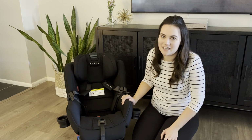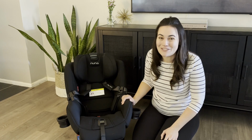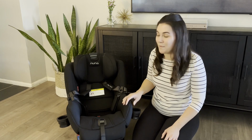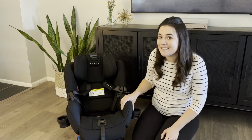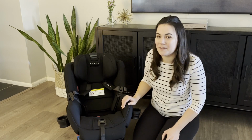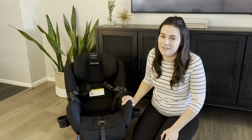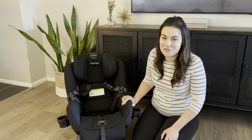It can be used from birth all the way up to 65 pounds forward facing, 49 inches, both rear facing and forward facing. So it has a really long life that you can use it for your child. Your child's not going to age out from a height standpoint or a weight limit for a very long time. Another thing that's really cool about the Nuna RAVA is it is made to last longer rear facing, which the American Academy of Pediatrics, tongue twister, recommends keeping your child rear facing as long as possible. So there's some comfort features they put in here just to make it easier for you and your child, as well as an increased weight limit of all the way up to 50 pounds and 49 inches rear facing, and then 65 pounds forward facing and 49 inches. So lots of use you can get out of this car seat.